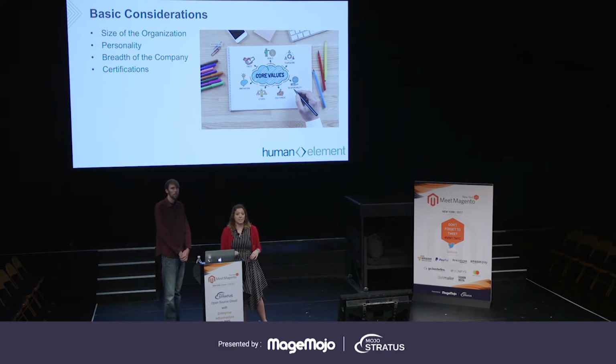And then what is the personality of the company you're working with? A lot of companies have their own personality as a group. For us, we are a mid-sized boutique company, and we also like to grow with our partners. We're a very friendly, problem-solving based company. So we think that appealed to the Pentair team when they were making that choice.